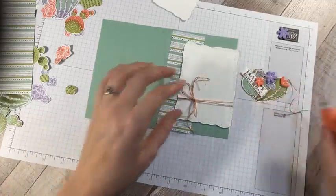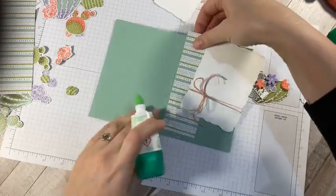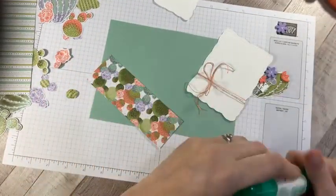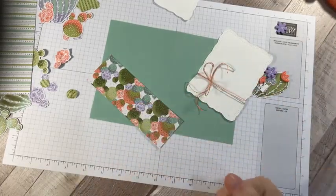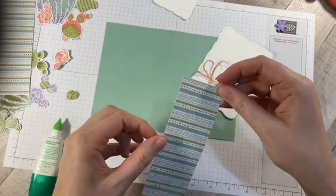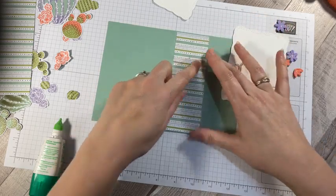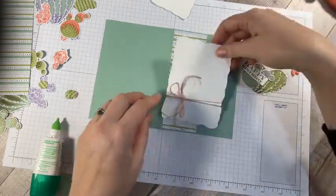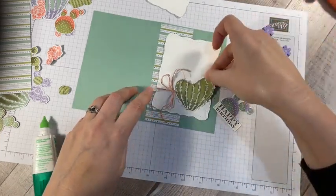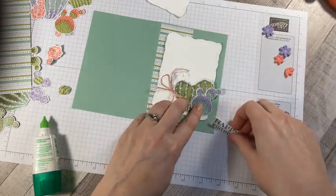There we go. Let's stick that down then and put paper on there. That's so pretty, that side as well, isn't it? Let's pop that to that side. So actually quite a simple layout once you've got your pieces. I'm going to move that to that side, I think.